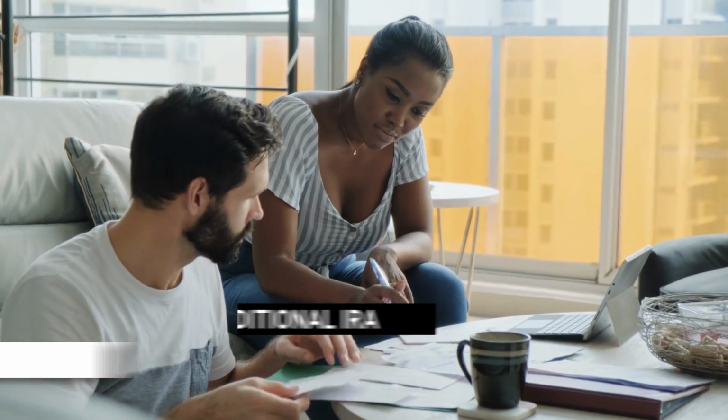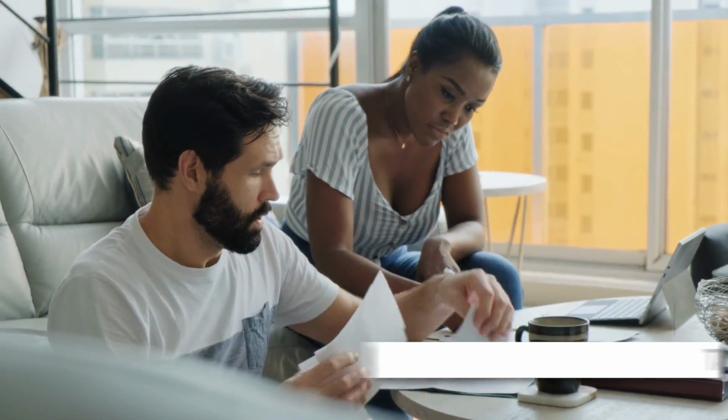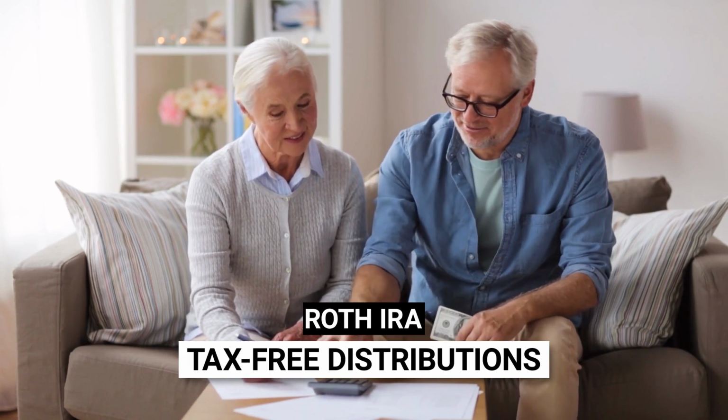Self-directed IRAs are available either as traditional IRAs or as Roth IRAs. So, with a traditional self-directed IRA, you make tax-deductible contributions, and with a Roth self-directed IRA, you take tax-free distributions when you cash it out during retirement. So basically, self-directed IRAs are very similar to normal IRAs, except you have the ability to add a wide variety of assets into them, giving you much more control.